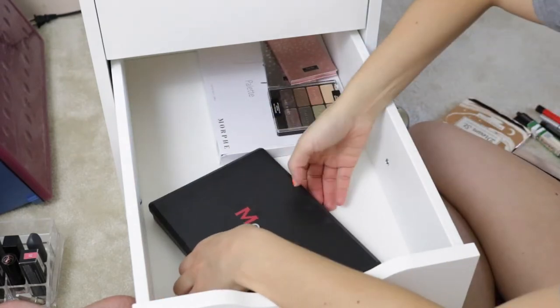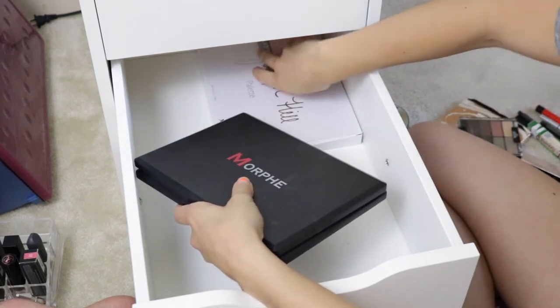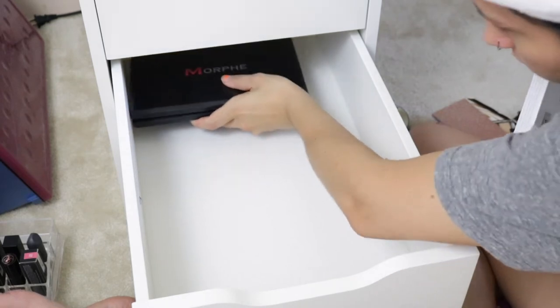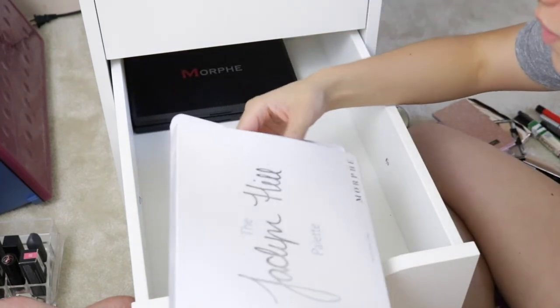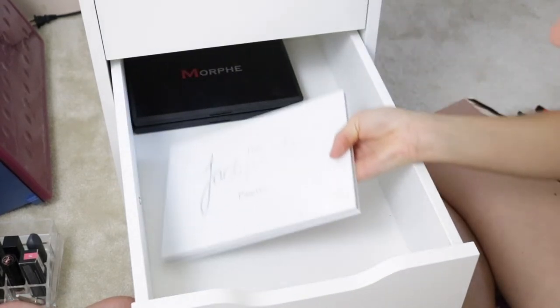Okay, so I have my two Morphe palettes that I almost never use. So those are gonna go towards the back. I'm gonna just take this out of the box. I always kept it in the box, but it's dirty anyway. So I'm just gonna keep my Jaclyn Hill palette up here.